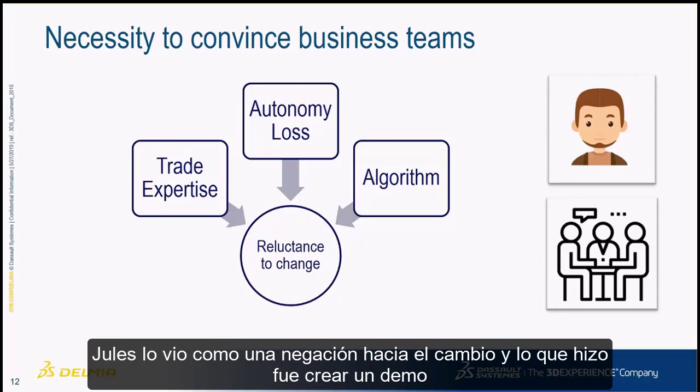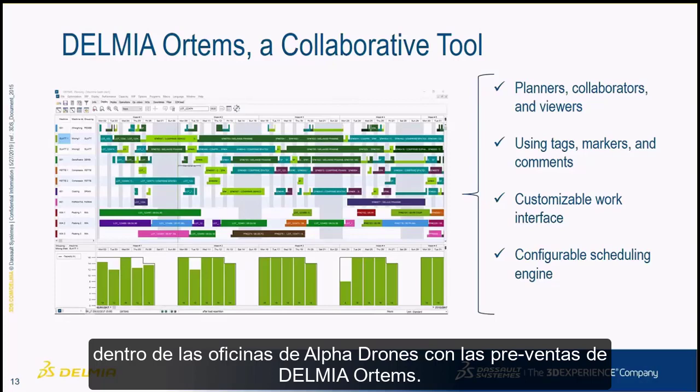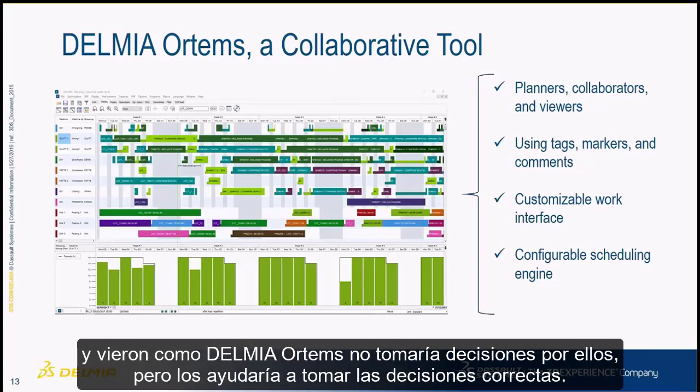And so what he organized is a demo like the one he saw during the Global Industry event, but he performed that DELMIA Ortems demo inside the Alpha Drones offices with pre-sales of DELMIA Ortems. And so they saw how the software works, they saw the different features, they saw how Ortems is not going to make a decision for them, but is going to help them make the right decision.